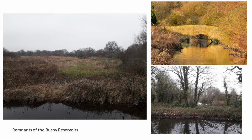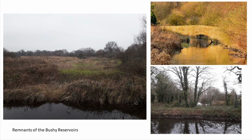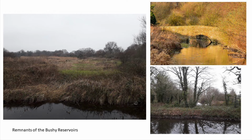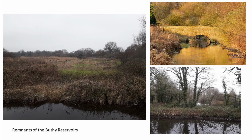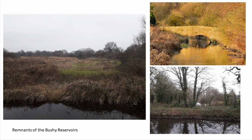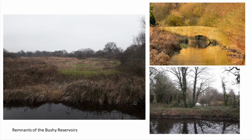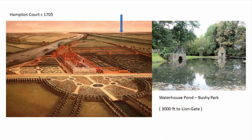They were reservoirs that held large quantities of water for when you needed it to push more water down into Bushy Park ponds or into Hampton Court. So they were kind of holding. They were reservoirs, but they're obviously now great nature reserves and wonderful habitat.